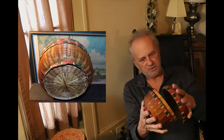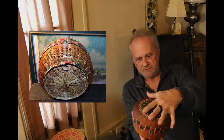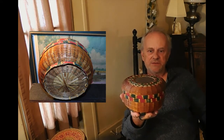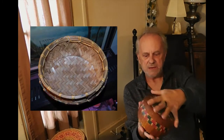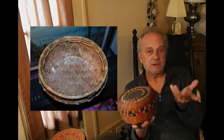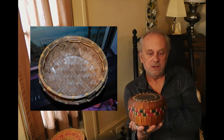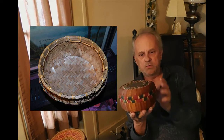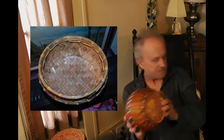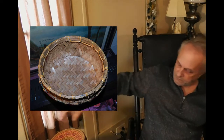The top comes off. Very nice basket, which I would ascribe to the 1940s or 1950s. It would have had some kind of a little small handle on the top. It could have been sold as a sewing basket or something like that, but again, it would have been sold to the tourist trade. Very nice piece.